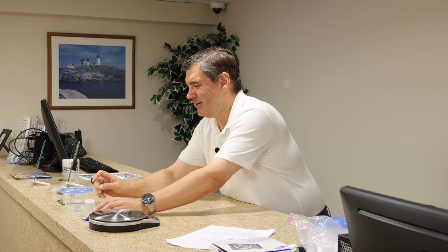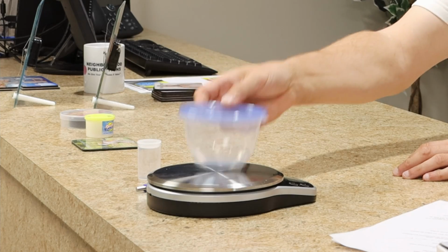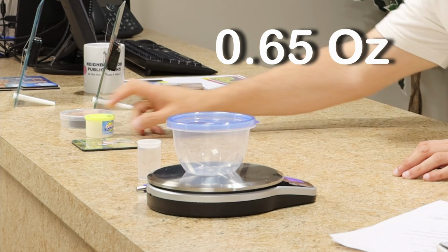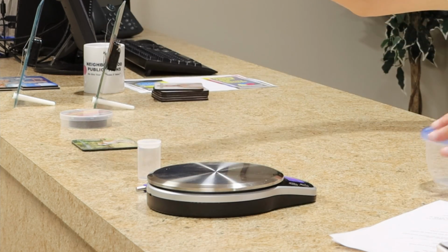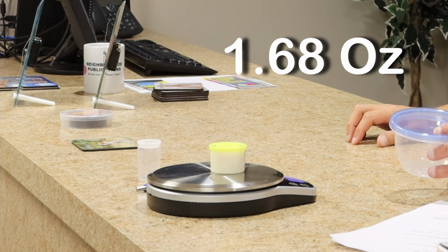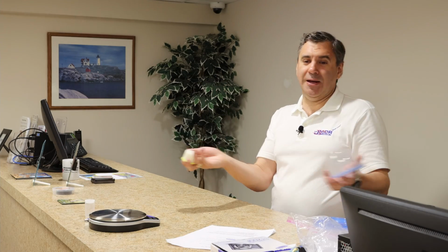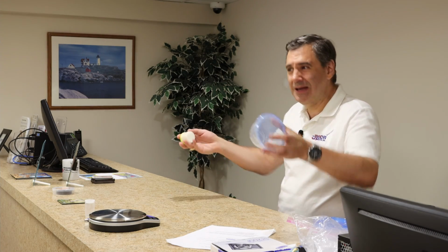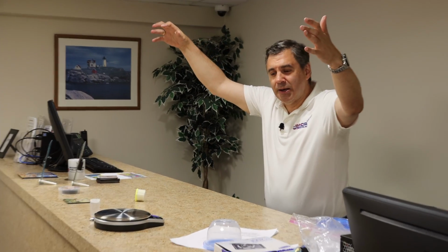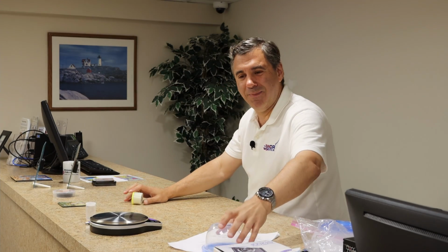Other than it bouncing, they both hit the ground at the exact same time, didn't they? But why is that? Let's try something else. Let's take this empty plastic, which is at 0.65, and this Play-Doh that I got at the dollar store. That's 1.68 ounces. Surely the Play-Doh's going to fall first because it's heavy, right? Well, let's try it. What the heck? They landed at the same exact time.